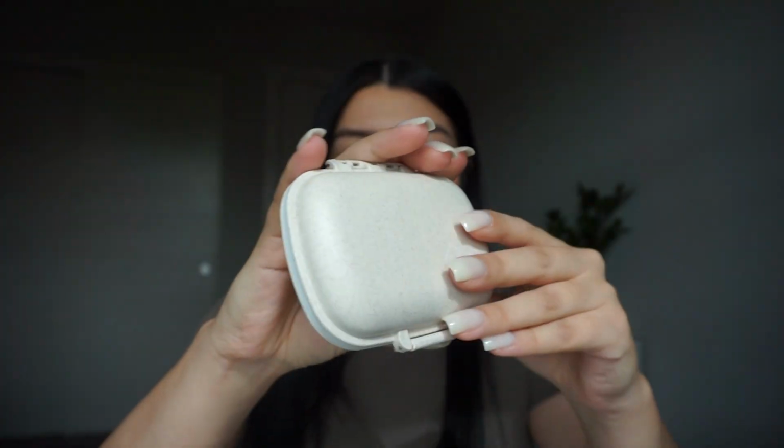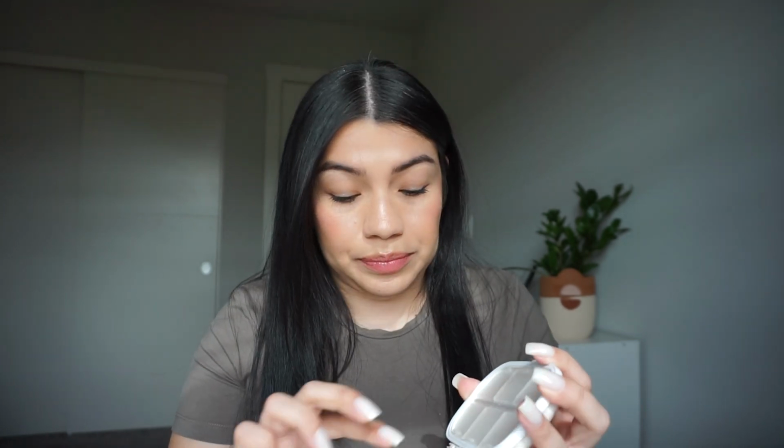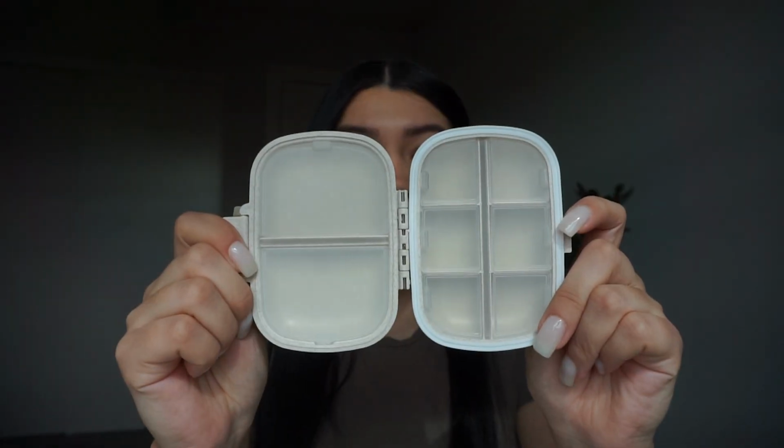So this is more of a newer purchase. This is my pill case. I'm not necessarily on prescriptions or anything, but I do like to take melatonin, and I like to have Tylenol whenever I'm traveling in case of, you know, headaches, pains, whatever. And then melatonin just because depending on where you're traveling to, there could be a time difference. So this is what the inside looks like.